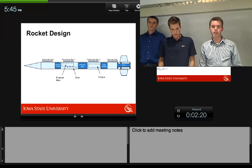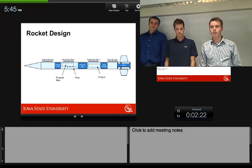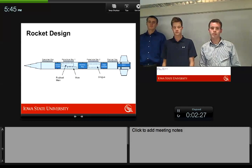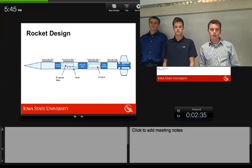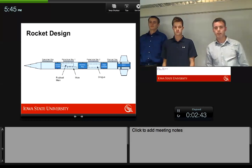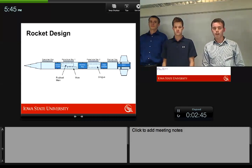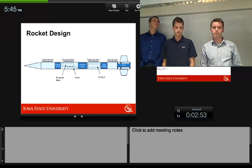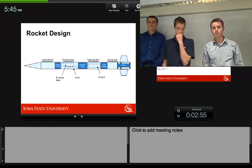The air brake system will consist of an industrial grade servo, which will pull on some cables attached to the air brakes. We're still working on finalizing that design throughout this month. Forward of that is the flight computer. The flight computer will consist of an inertial measurement unit, as well as a Hummingbird microcontroller, which we'll go into more detail on. That'll basically constantly predict the apogee of the rocket and give commands to the air brakes to control the apogee.